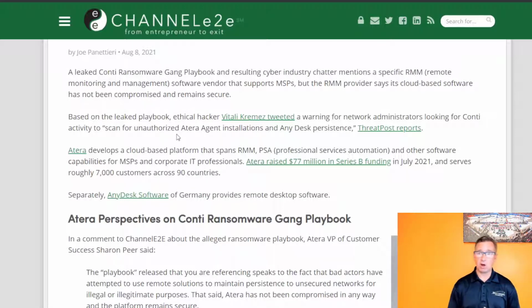And there's a company out there called Atera that develops a cloud-based RMM, and there's some chatter on the internet that there's potentially a vulnerability around this RMM. Now, what it says here is there's a playbook that was leaked by ethical hacker Vitaly Kremez, and he tweeted a warning for network administrators looking for Conti activity to scan for unauthorized Atera agent installations and AnyDesk persistence. Atera develops a cloud-based RMM and PSA for MSPs, and they raised $77 million in July 2021 and serve roughly 7,000 customers across 90 countries.